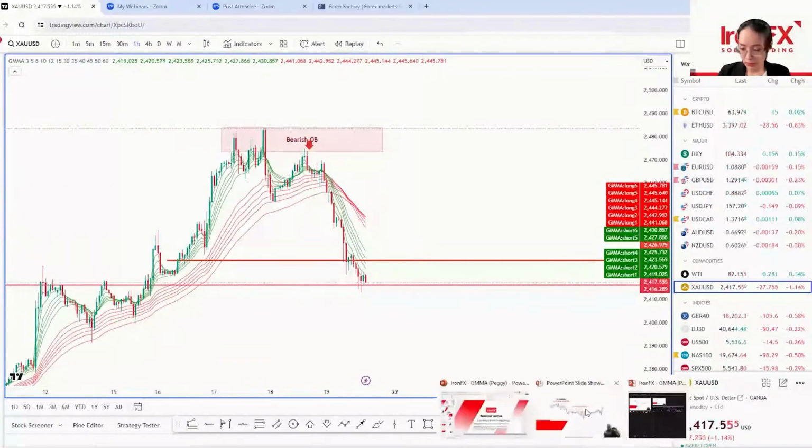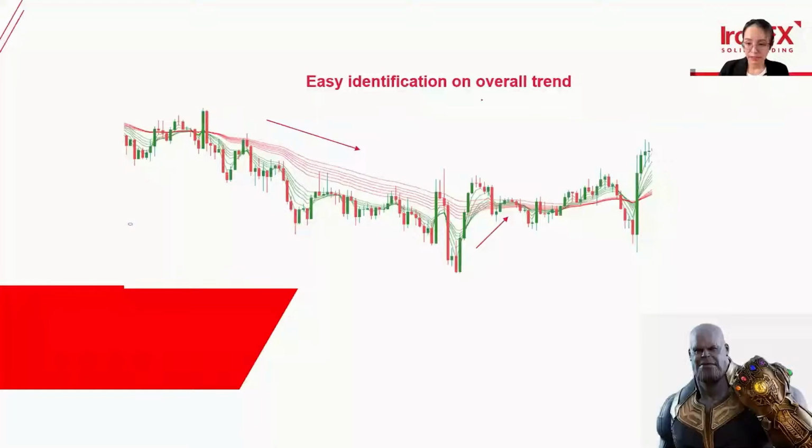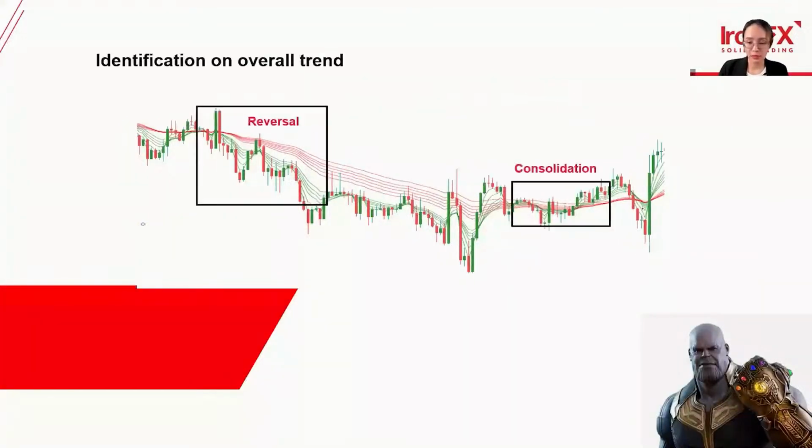Okay, let's just go back to our chart here. Let's just cover easy identification of overall trend. We know that when the price goes below the GMMA it is in a downtrend, and when price goes above it is in an uptrend. Then there is a reversal: pullback here, reverse here and then continue, and now ranging or consolidation here, because you can see the GMMA is just sideways on the candles here.